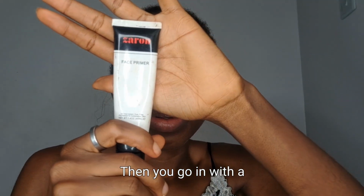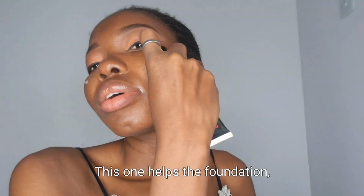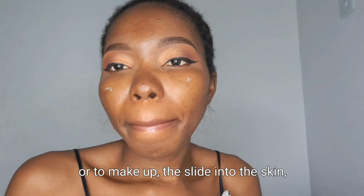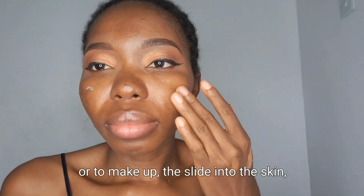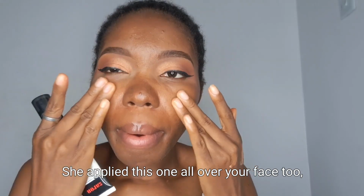Then you go in with a primer. This one I'm using is Zaron face primer. This one helps the foundation or the makeup to slide into the skin, especially the foundation. This one is actually important. So apply this one all over your face too.